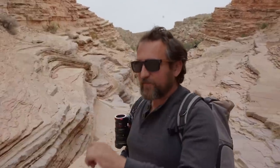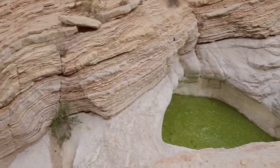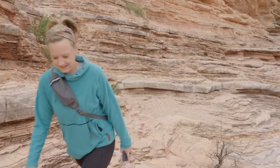Look at all the layers and the colors, and it almost looks like a combination of a cartoon and a sketch, because there's black lines that kind of undulate through the various layers. It looks like a drawing brought to life. We're going to hike back to the car, and then through the magic of editing, we will be at our next stop.